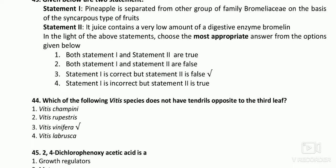Another question from this is Vitis berlandieri, which is used as a rootstock. Very famous rootstocks in this group are Dog Ridge, Ramsey and Salt Creek. In Vitis rupestris, also called sand grape, St. George is there, which is resistant to phylloxera.